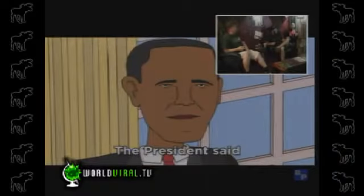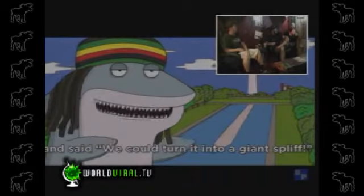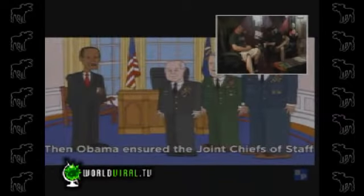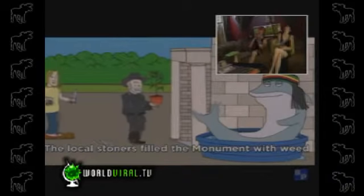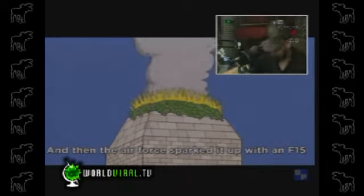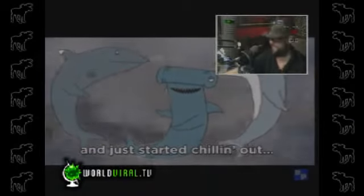The president said, we don't know what to do. Shark, we're counting on you. And looked at the Washington Monument and said, we can turn it into a giant spliff. Hell yeah. And from what we know of George, him would approve. Then Obama asked Shark to join the chiefs of staff. Reggae Shark is a master of the arts and crafts. Stoners build the monument with weed. And then the Air Force marked it up with an F-15. All of the smoke from all of the dope went up the Sharknado spout. And the shark stopped killing and just started chilling now.